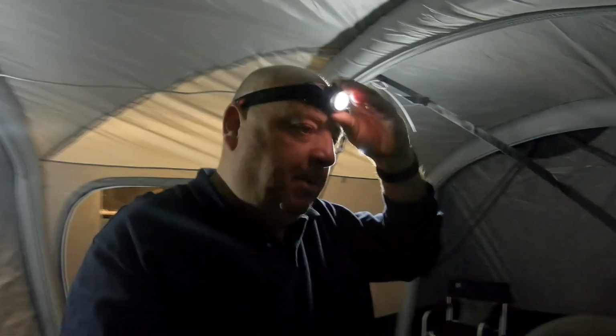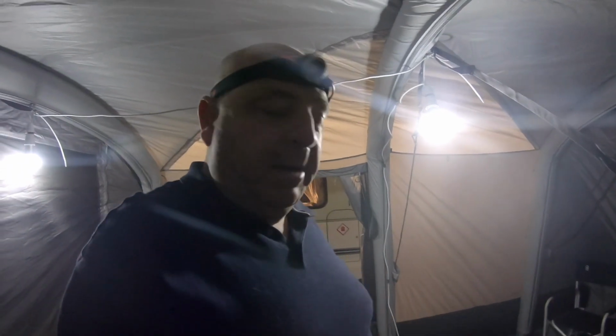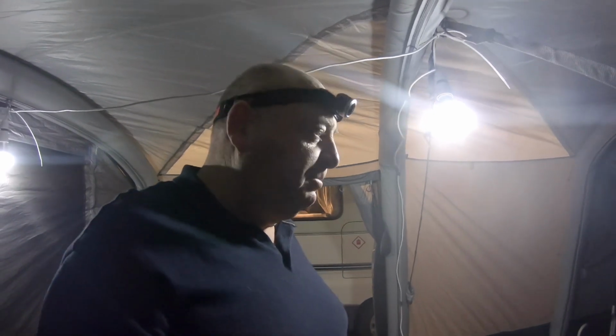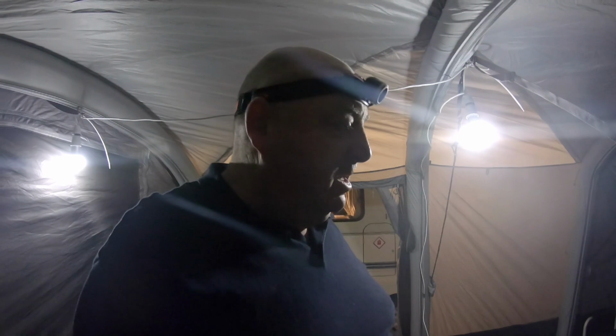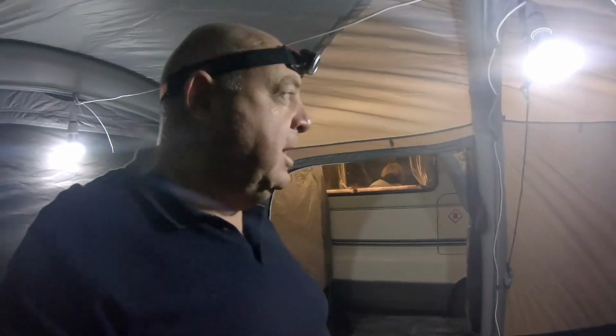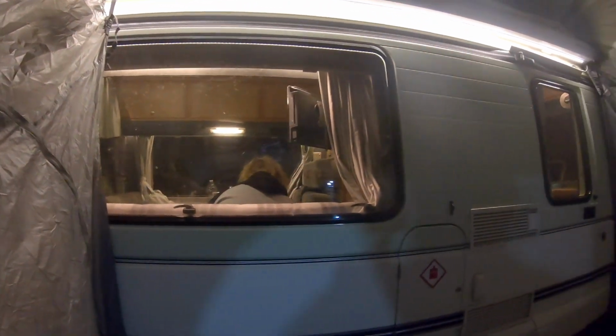Oh, flipping heck, that was harder than it should have been. Turn that off so you can see. There might be a time lapse there of me putting the awning up, but it went very dark because it took me a lot longer than I remember, and I've forgotten how to do half of it. So I've got the footprint the wrong way around underneath here. But here we are. There's Hattie in the van keeping Razzie company.